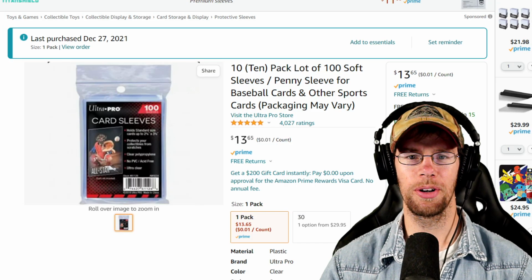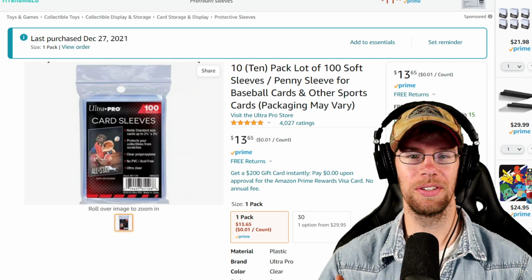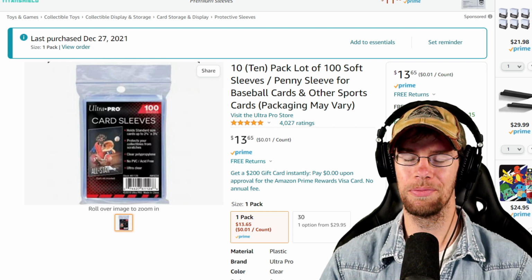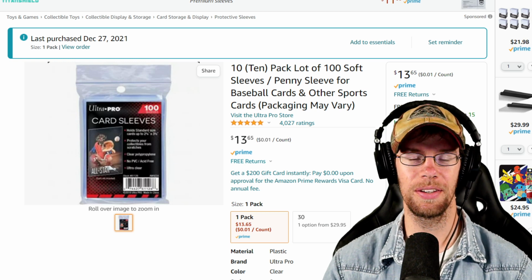All right, first up, I wanted to highlight some different items that are good for card protection. And first of all, sleeves. Everybody loves sleeves. You gotta protect your cards with penny sleeves. And this really isn't a bad deal. It doesn't seem to be on special sale right now, but this is a 10-pack of 100 sleeves, making it 1,000, which I think is a good number. You can really never have too many sleeves, for $13.65.